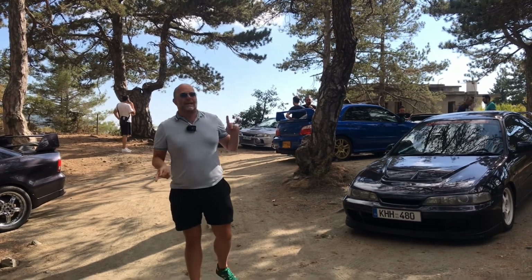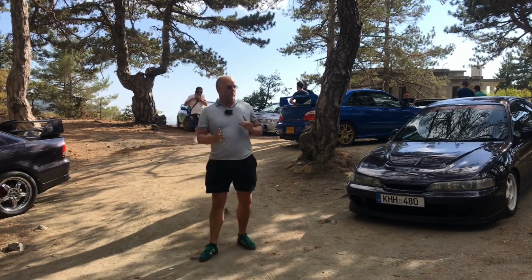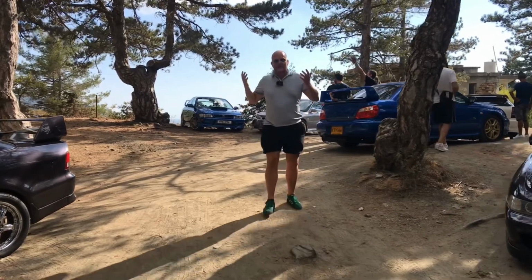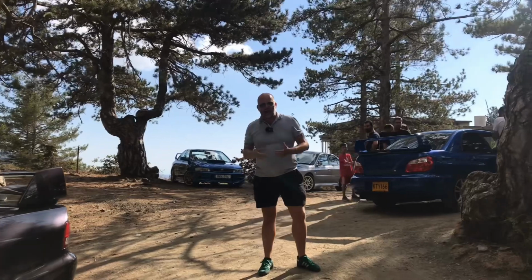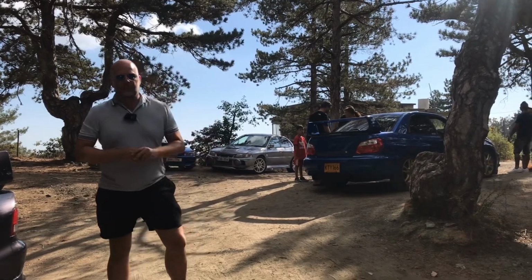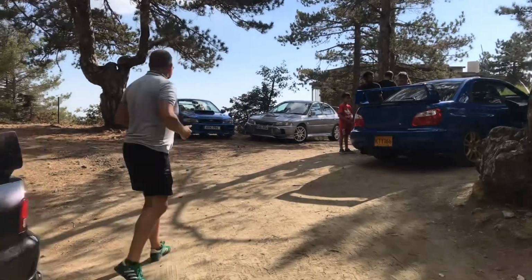Right, we've got the journey now out of the Troodos Mountains. Where we're going, I don't know. I'll just follow this convoy. We've just been lucky enough to see a Type RA Spec C Hawkeye, absolutely unbelievable, that car. I've got a short cut that I've just done a video of, and look at this, just come this way.